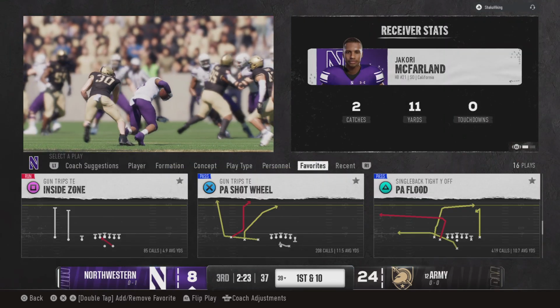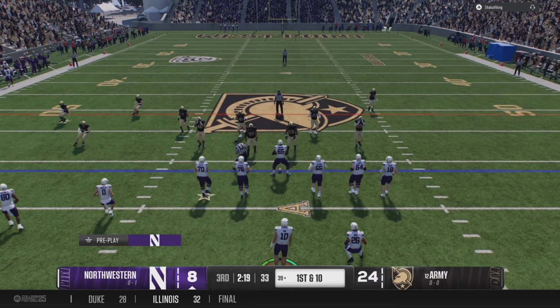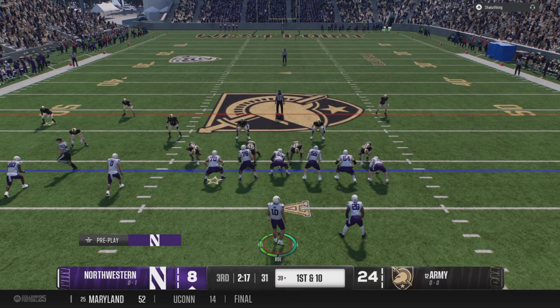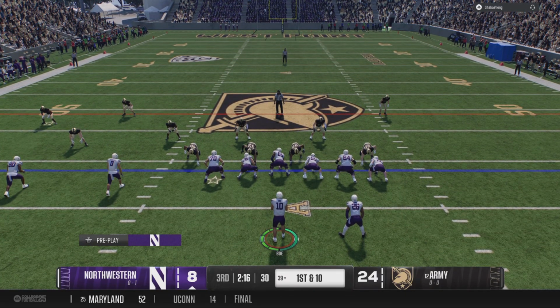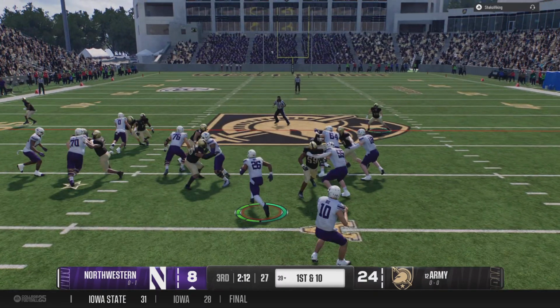Yeah, it's one play at a time, though, right? You're not going to get it all back in one play. Just go out, do your job, execute, keep this thing going down the field. And if things go well, like David said, we've got a game.